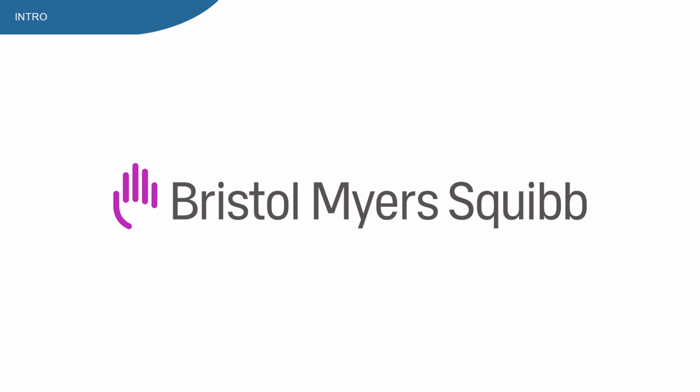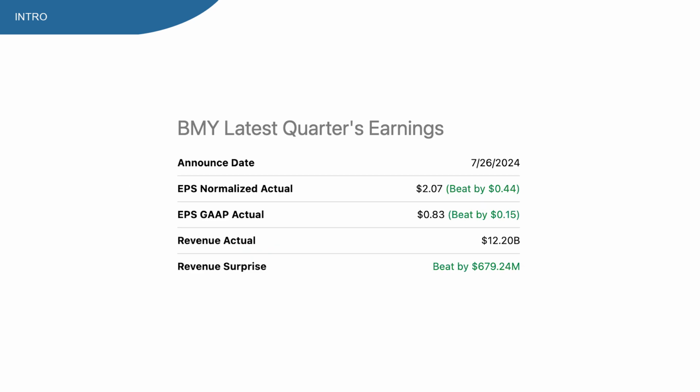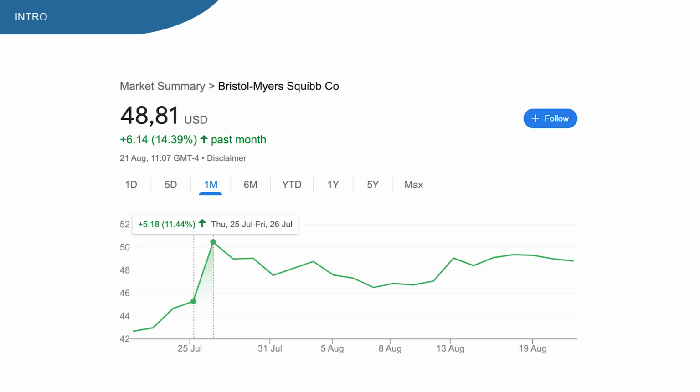One of the stocks that is talked about a lot lately is Bristol Myers Squibb, and it has been an interesting ride this year, with a lot of ups and downs resulting in a minus 7% year to date. And the company announced pretty solid earnings, where they beat the analyst estimations with quite some margin, and the stock tanked about 11% after these earnings.